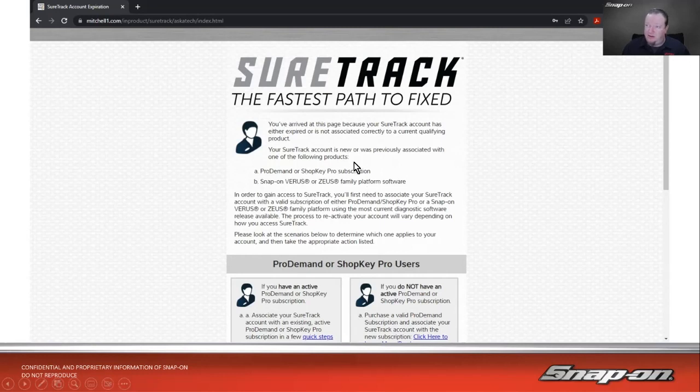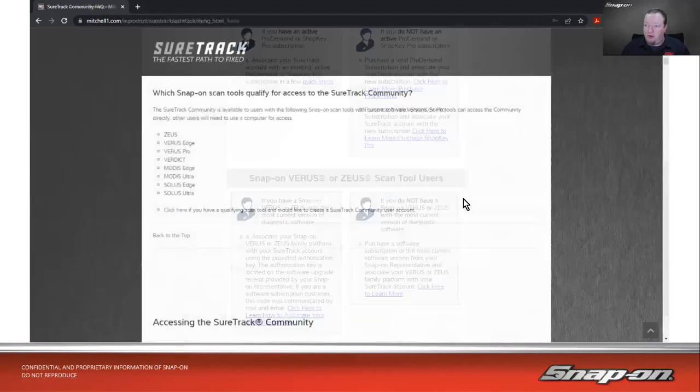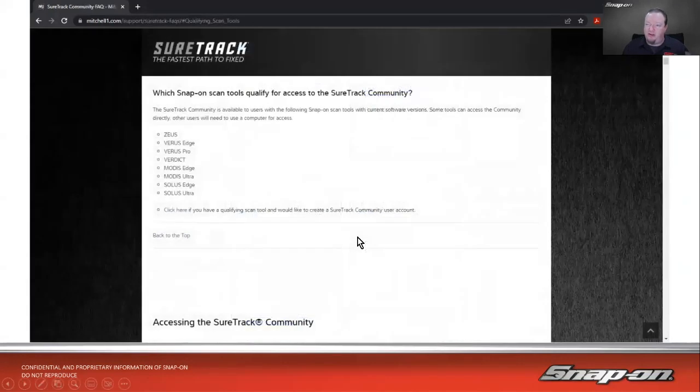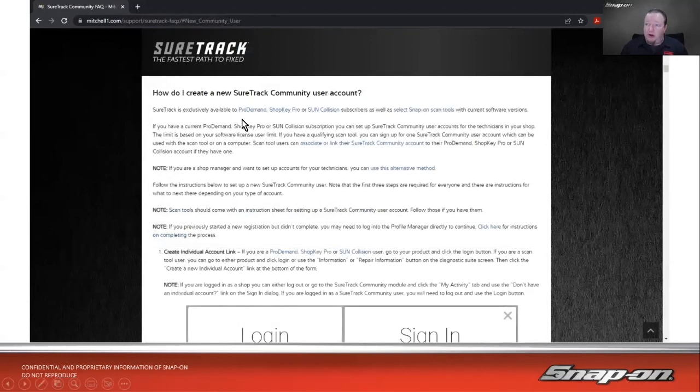It's going to say, hey, you either don't have a ShopKey or ProDemand subscription, which you may not, or you don't have a code. So it's going to give you some links with other information. It does need to be a little updated. It's really anything from a Solus up through a Zeus that is current. You will get this code. So anybody with ProDemand, ShopKey Pro, Sun Collision, or a Snap-on scan tool will get a code to activate this.